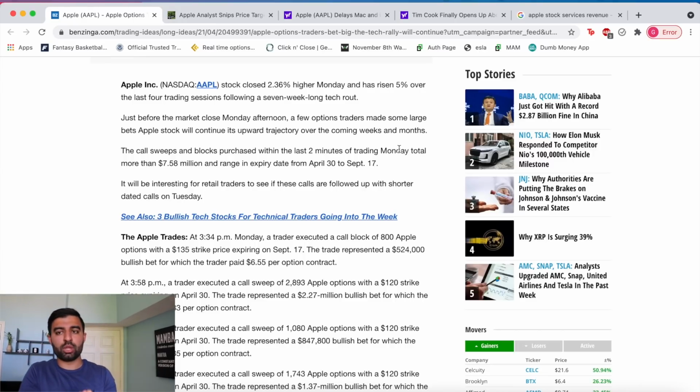Just an example of things that we can look at. Now, there's a lot of reasons why these big hedge funds buy calls and puts, right? Sometimes it's to hedge their plays. Who knows what they're thinking? But I really like whenever we get a big bullish bet on a company, because it means, all else aside, someone else is also thinking that Apple is going to go up, which is always great to see.